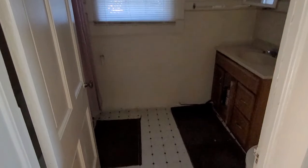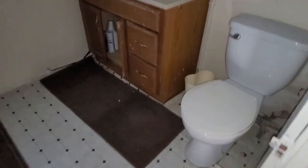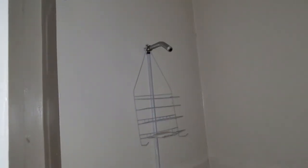All right, so at the top of the stairs, we have two bedrooms and a bathroom in the middle. The bathroom: vanity, toilet, tub, shower head.